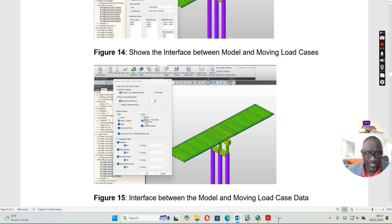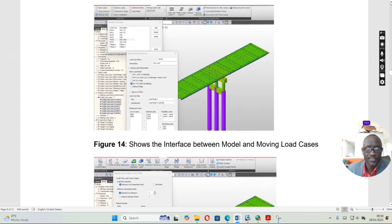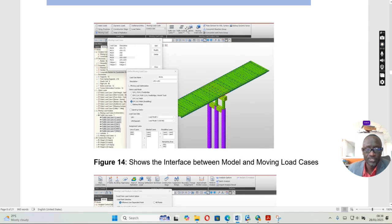Even here, analysis results will be normal plus concurrent force or stress. So it has to be that. All these boxes should be well done, checked properly. That is an analysis. If you don't do it, it will not run. So you have to make sure you are done with all these moving load cases 1, 2, 3, 4.